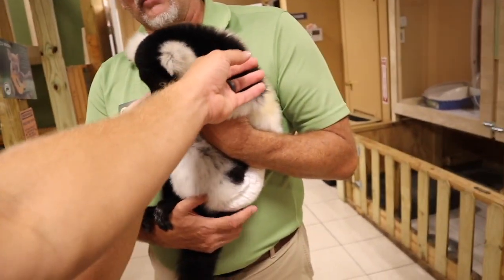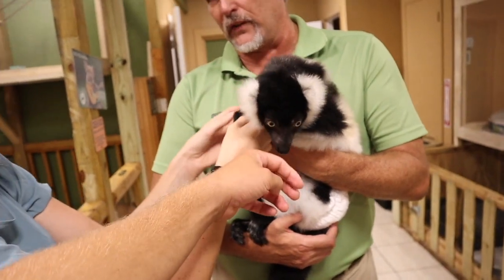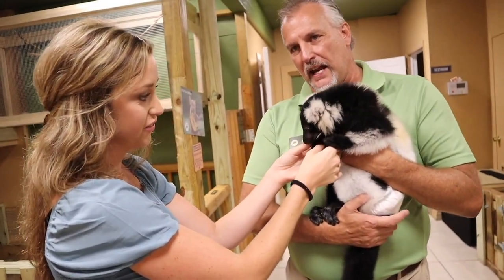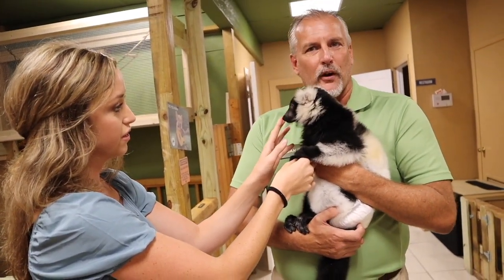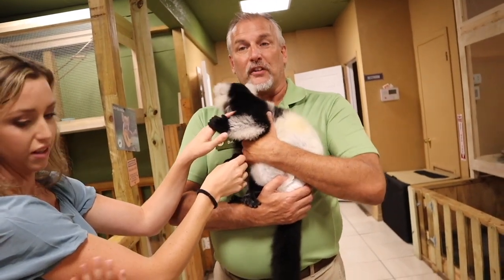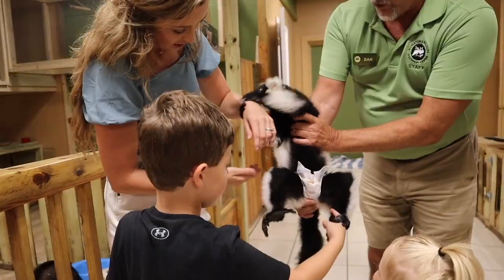Now they did get it right in the movie, so all lemurs are from Madagascar. There's about 80 to 100 different species they estimate. These guys are actually critically endangered from deforestation and loss of habitat, and then unfortunately over harvesting by locals who will catch lemurs and eat them.